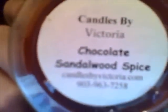So we'll start off with chocolate sandalwood spice. And this one's kind of interesting because I definitely get the spice and the sandalwood, but the chocolate is just kind of hiding out right now. It's just kind of an interesting mix of the two. So yeah, I'm interested to see how that one burns because the spice that I'm getting, it's definitely got cinnamon, maybe a little bit of nutmeg. So that one's going to be really interesting.